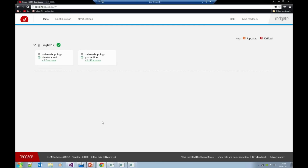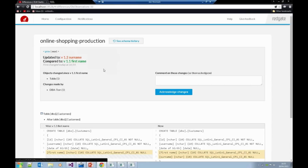Now when I go back, the DLM dashboard will recognize that this change has been made. And there it goes. This time it doesn't tell me in red because it's not as dangerous. It's seen this state before, it knows about it. So it's merely telling me that this state, v1.2 surname, that it's seen before in development is now on my production database. Even though it knows about the state, I have to review why it's on this database at this given point in time. So we'll do that.